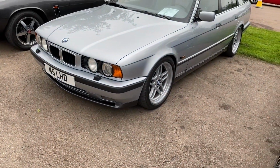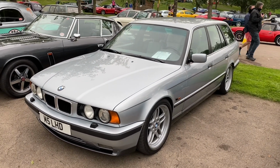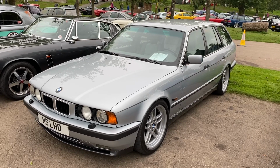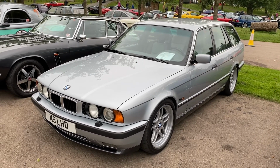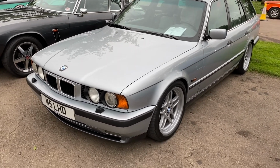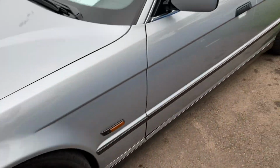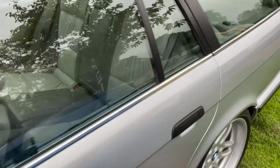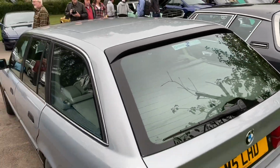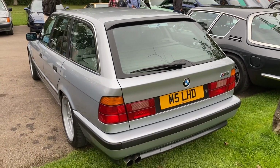Packing 340 horsepower and a really usable package is this lovely E34 M5 Estate. Now that must be rare. It is a left-hand drive car, so I guess it's been imported. Not sure if these were sold here. I think the E39 M5 was. This one's a lovely looking car, isn't it? Love those alloys. It's in super condition. Whoever's got this has really kept up to it, and it's a Bobby Dazzler, isn't it?